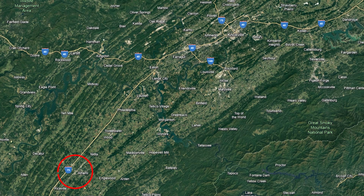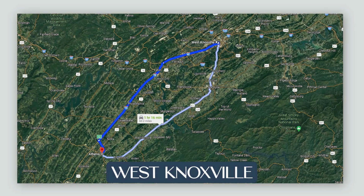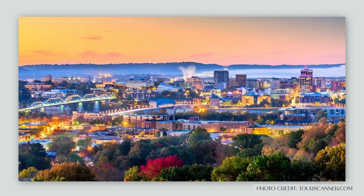So Athens, Tennessee is located just off of I-75. It's actually exit 49 off of I-75 is the main Athens exit. And if you look that up on your Google Maps or whatever, what you're going to find is it's perfectly located. It's only 45 minutes out of Turkey Creek and West Knoxville, away from Costco, less than an hour or so from downtown Knoxville. But one of the most unique things about Athens is it is also located a very similar distance from Chattanooga, from the Hamilton Place Mall and all those amenities, as well as downtown Chattanooga.